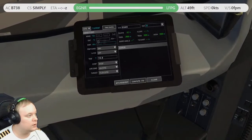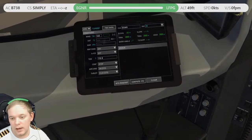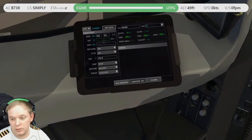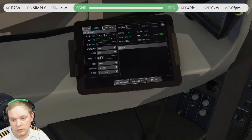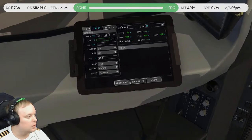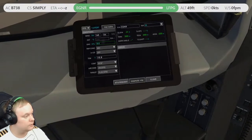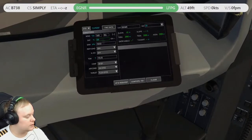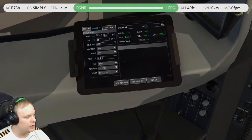Okay, wind 140 at 04. Okay, QNH today is 1033. Ground temperature is 5 degrees. There we go. So there's our ATIS. Runway conditions are dry. Anti-ice should be off. We'll be at 15 flaps takeoff, standard flex, etc.